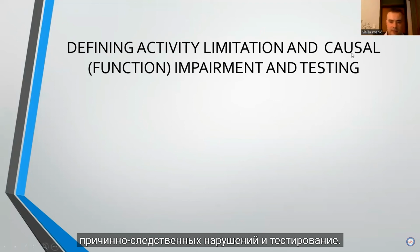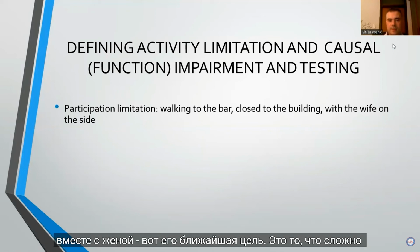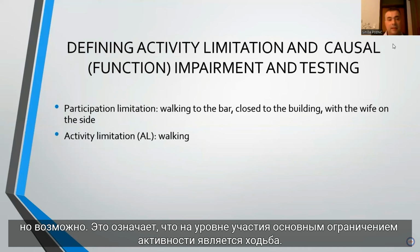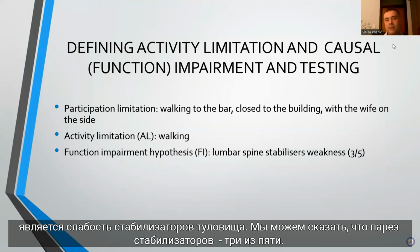Defining activity limitation and causal impairment and testing. So, considering participation limitation: walking to the bar close to the building with the wife at his side. That's his aim. That's what is difficult from the participation level, but possible. From this participation limitation, the activity limitation is walking, and then the function impairment hypothesis. What do we think is the cause from the function level for this inability to walk? Is it lumbar spine stabilizers weakness? We can say 3 out of 5.